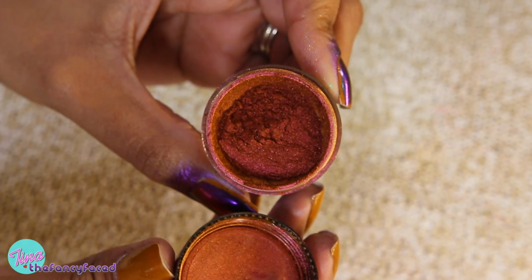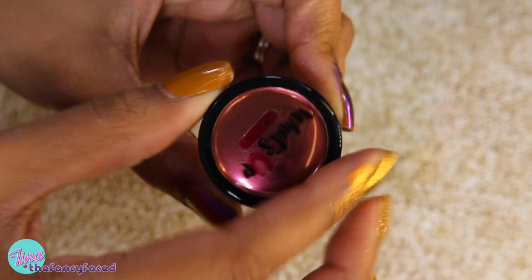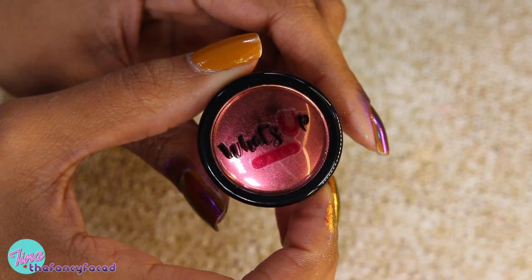And because these are open jars, they can get a little bit messy, so be careful with that. I wish they had a sifter or just better packaging overall so I didn't lose a lot of the powder, since you don't get a lot of product in each of these jars.